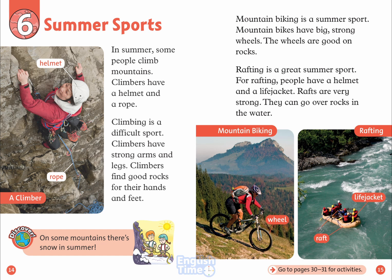On some mountains there's snow in summer. Mountain biking is a summer sport. Mountain bikes have big, strong wheels. The wheels are good on rocks. Rafting is a great summer sport. For rafting, people have a helmet and a life jacket. Rafts are very strong. They can go over rocks in the water.